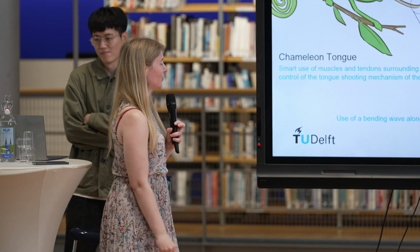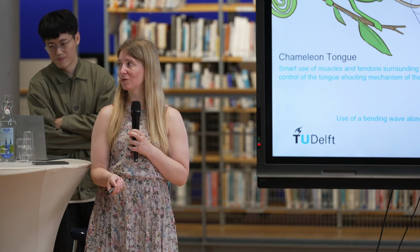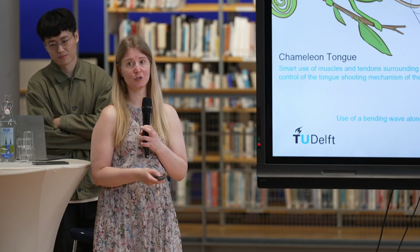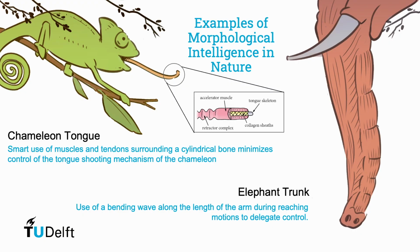And also, for example, the elephant trunk is very interesting because it's also similar to the octopus. It uses a lot of bending waves to create motions, but it's also very stiff. And for example, it's been shown that the skin of an elephant trunk is also very important to create this. So it's very interesting, the pleating.